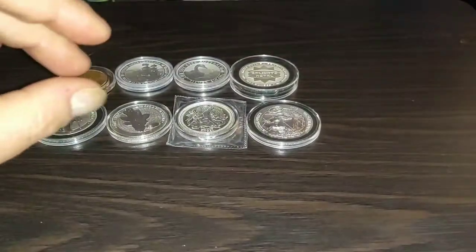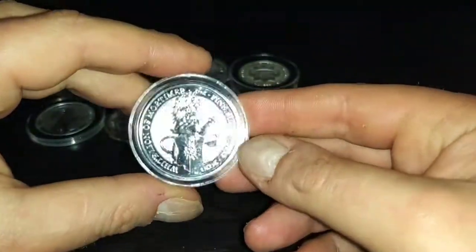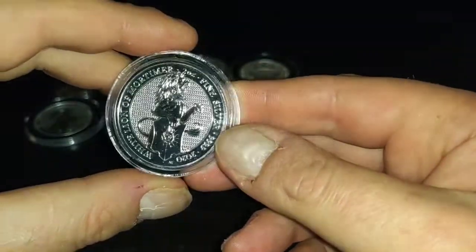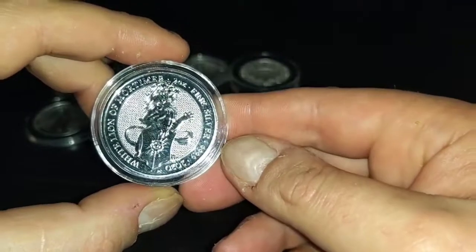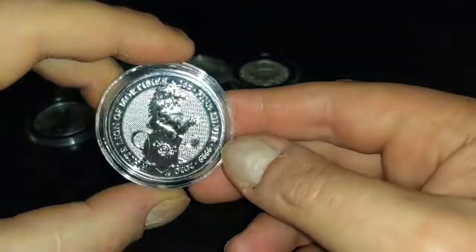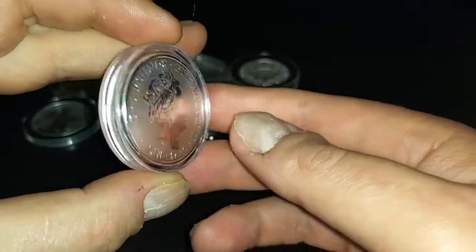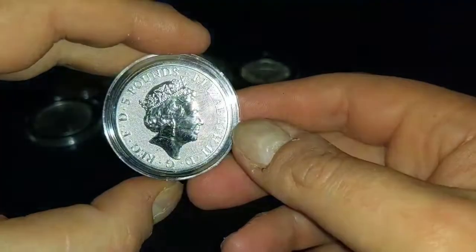Number 9, simply because I just recently picked it up, and this is kind of indicative of the whole series. I love this series, and I know it's very popular. I'm just doing it in the 2 ounce. This is the White Lion of Mortimer, but it's to be representative of all the Queen's Beast coins each year that come out. It's one series that I'm happy to collect, and I know we have just 2 more coins left in the series to finish it off.